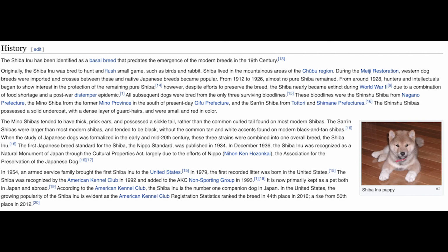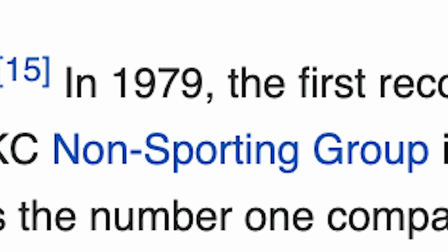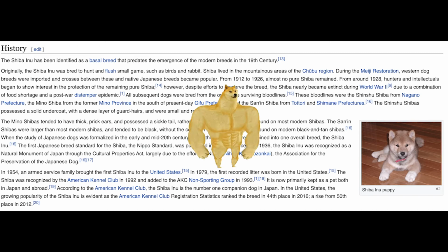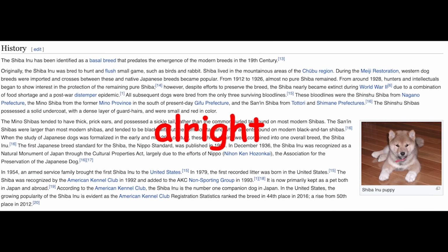The Shiba was recognized by the American Kennel Club in 1992 and added to the AKC non-sporting group in 1993. All right. Okay, Shiba guy, girl. It is now primarily kept as a pet both in Japan and abroad. Damn right. Okay, we're gonna talk about the health of a Shiba Inu.